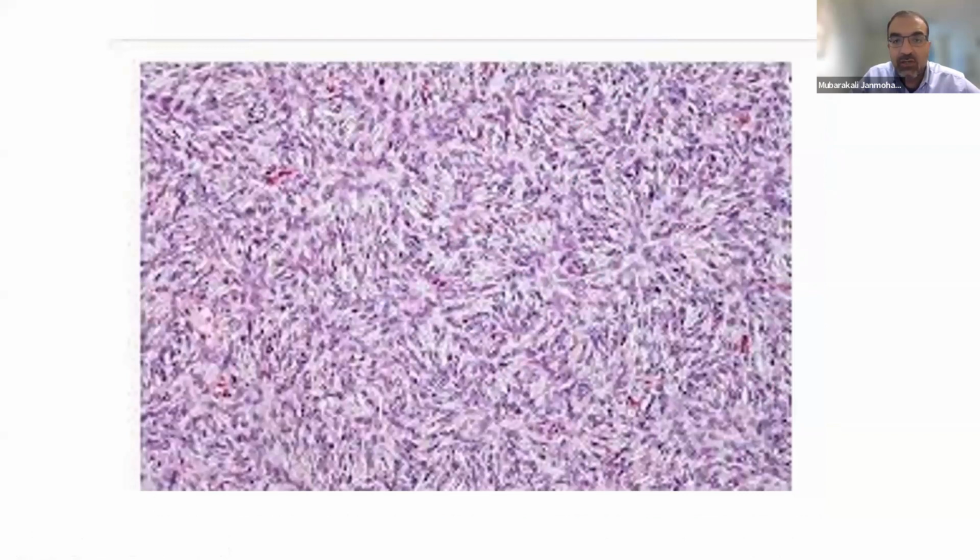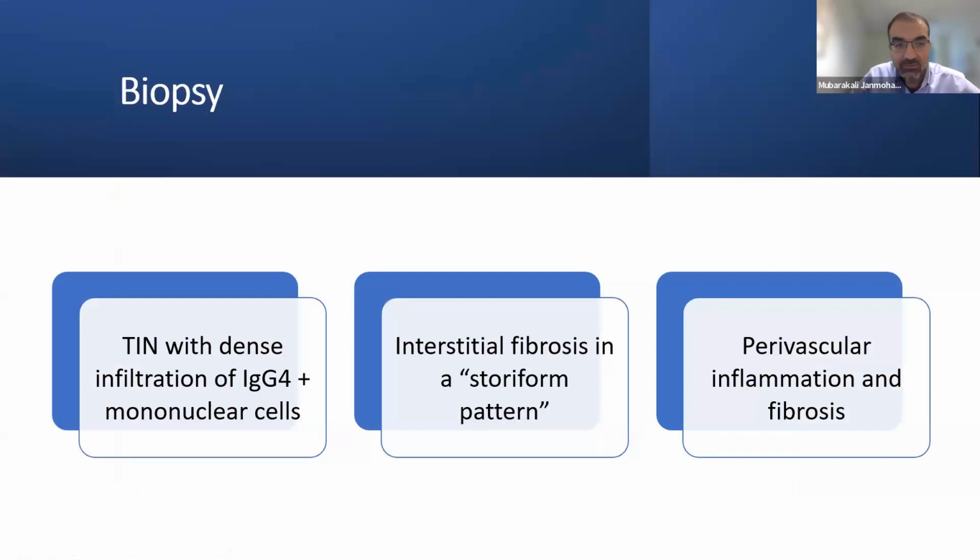Here is another biopsy, which shows a very interesting pattern of inflammation and fibrosis. And this pattern of fibrosis is called storiform fibrosis. Storiform means it is like woven into a mat. In Kiswahili, we say mkeka, woven into a mat, storiform fibrosis.